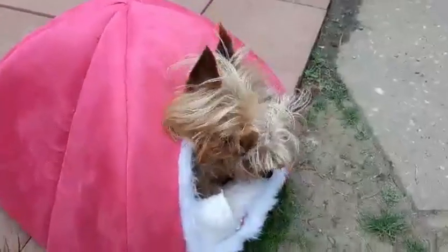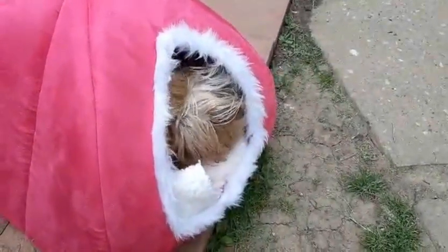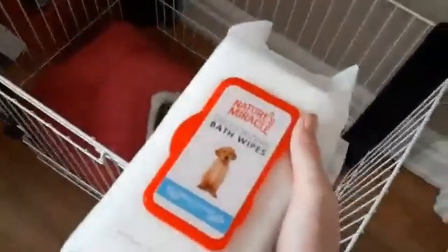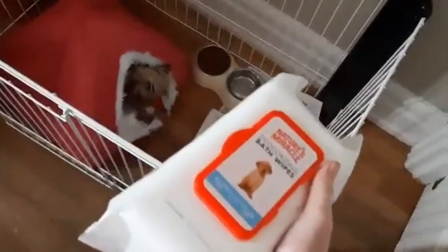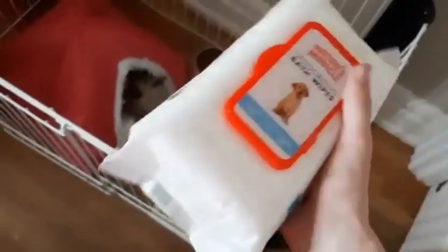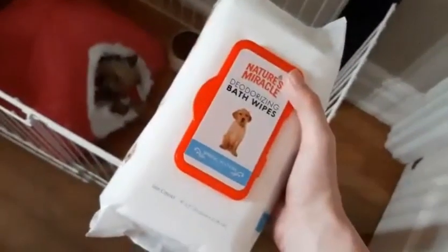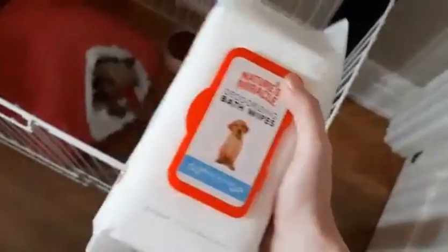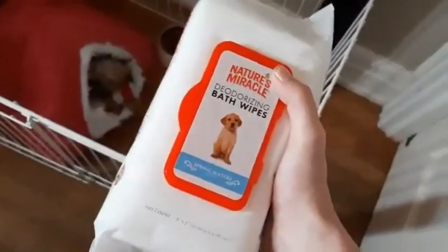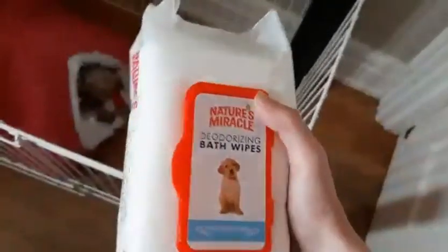I'm gonna have to take him out of there because he has to stay downstairs and she has to come up to my room. I am about to give her a little wipey bath because I cannot bath her with the sutures in, because it could make them come loose. So I'm going to give her a little bath with some wipes for her back and her face, to get all the gunk off of her face and her fur from the surgery.